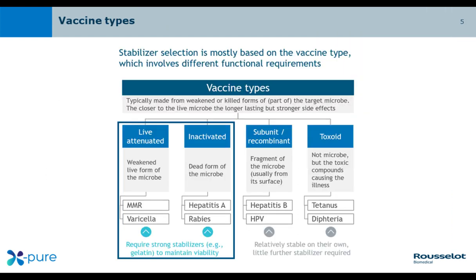Going over to this slide, I'm going to talk about the different vaccine types, of which there are 4. The first category are the live attenuated vaccines. They are made from a weakened form of the pathogen. 2 known examples here are measles, mumps, rubella vaccine and the varicella or chickenpox vaccine. The second category are the inactivated vaccines. They are made from the dead form of the pathogen, and 2 known examples here are hepatitis A and rabies.